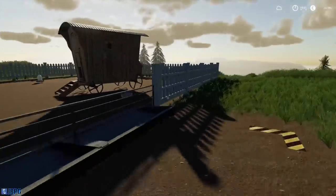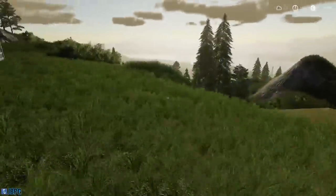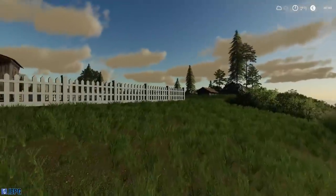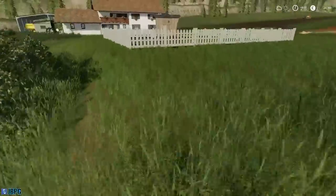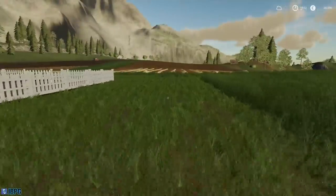And because of terraforming costs, we come over here. Because of the way that the ground is shaped, this is about the only spot I could really do it with minimal impact. We did end up terraforming the back here a little bit. And so it actually cost me 35,000 for the pen, not 20.